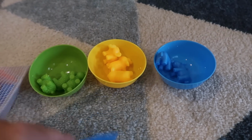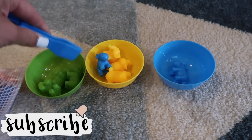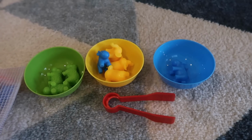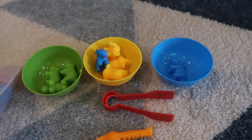But then I also got a little kit that helps them with fine motor skills with different ways to pick them up. I'll show you here in a second. They're like other little tongs and just odd shaped things for sensory play to kind of help them with their grasp.